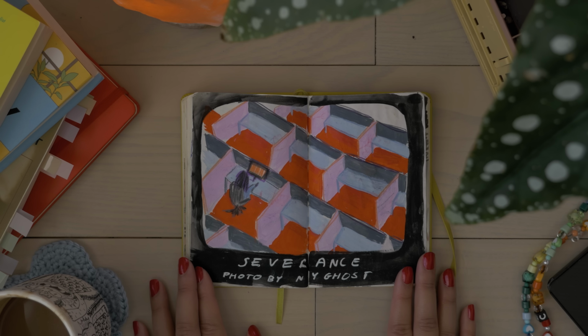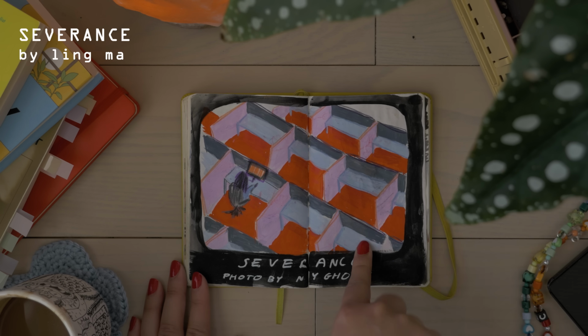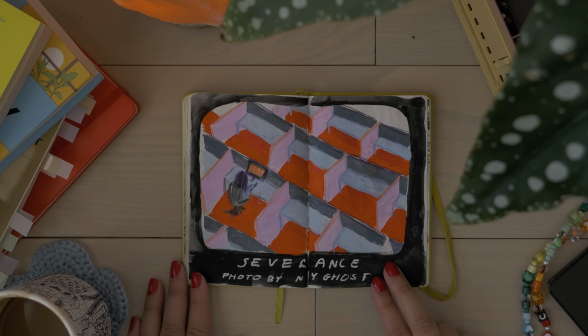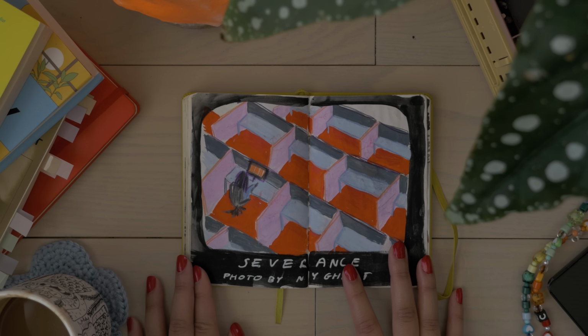Next 5-star read. Severance was a book that also came at a time where I was quitting my job. So this, in combination with the Metamorphosis and the Factory, kind of solidified my decision. So people who think that books don't have an influence on you, they do. They really do.